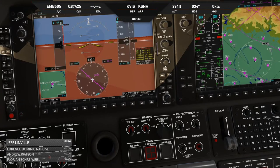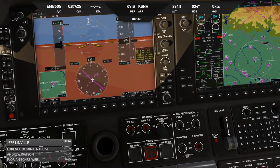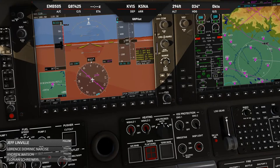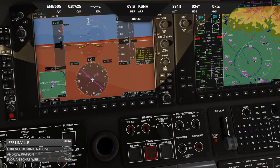So let's go ahead and set the speed to about 200 knots. Actually, let me put it at 220 to begin with, and then we'll increase it to 240. The altitude is 17,000 feet for our flight today. Should be sufficient to clear the mountains on our way to John Wayne.